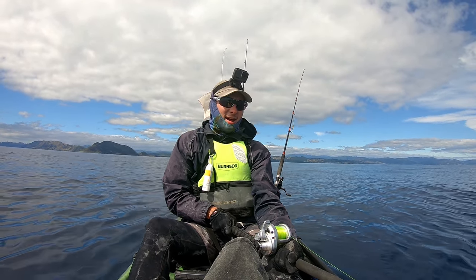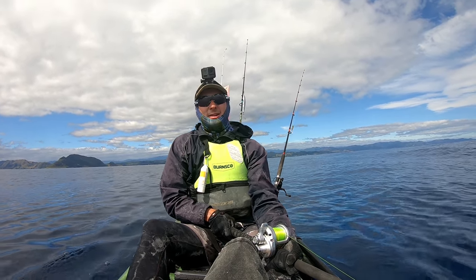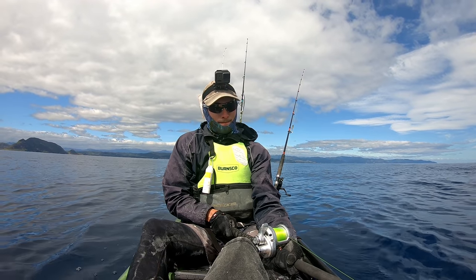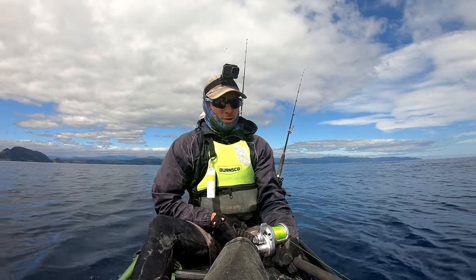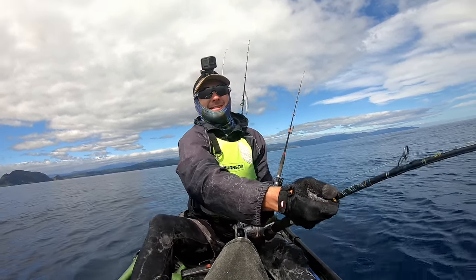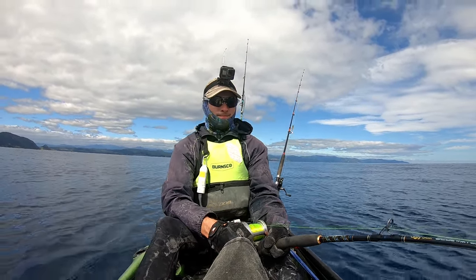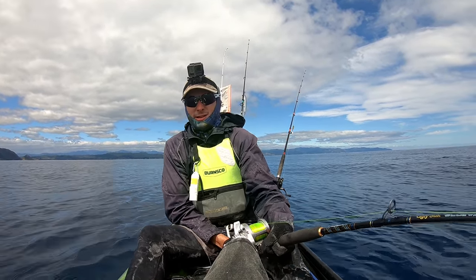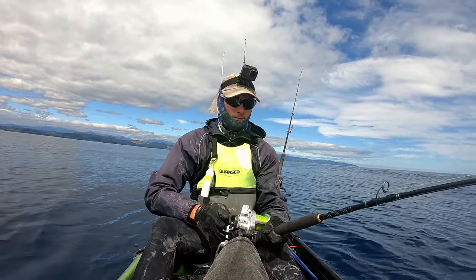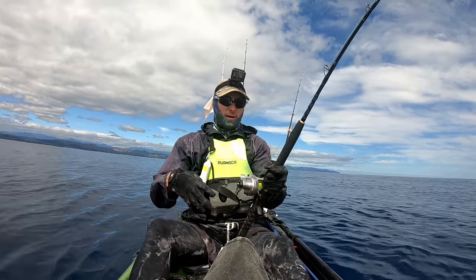He's not giving up that easily. But we had the leader on the reel. He's around the left-hand side of the boat now. And there's no way I can get him around the right because this rod's not long enough to go around the tip of the kayak.